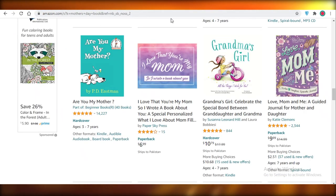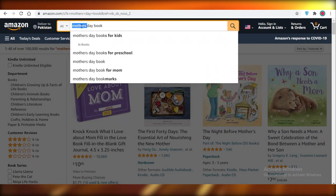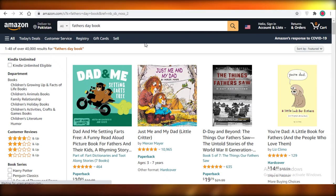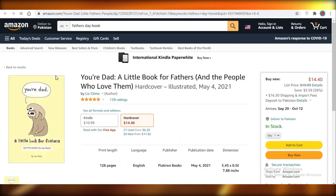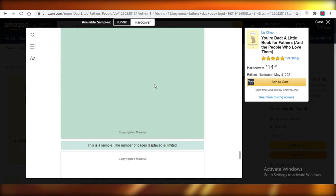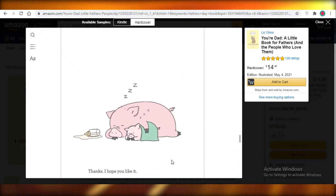Now, another category that we're gonna take a look at, our third category, is Father's Day books. Just as Mother's Day is a very popular holiday, Father's Day is just as popular. And you can see Your Dad, a little book for fathers and the people who love them. If we take a look at the inside, this is just like a storybook with a lot of animations and cute cartoons.